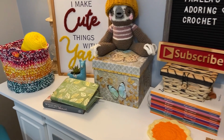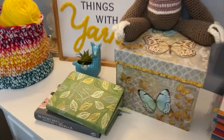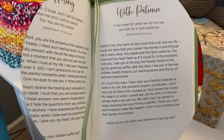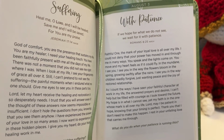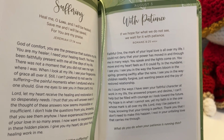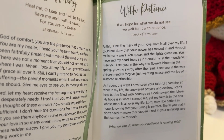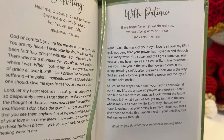Okay guys, let's do our 365 days of prayer. With patience. If we hope for what we do not see, we wait for it with patience. That's Romans 8:25.